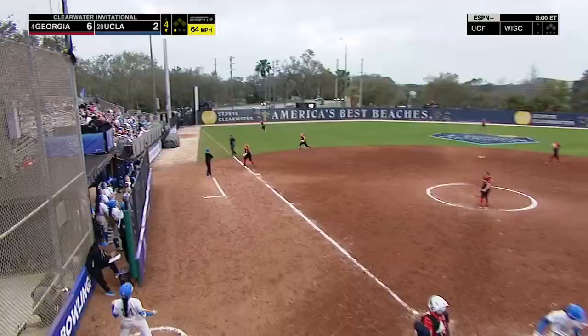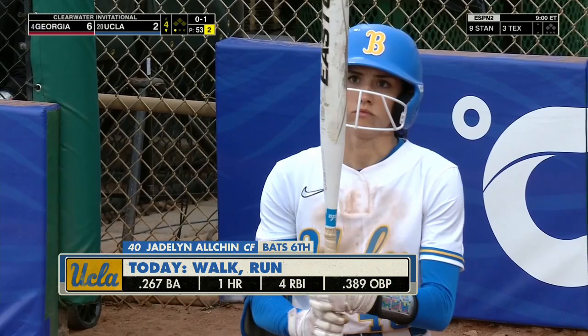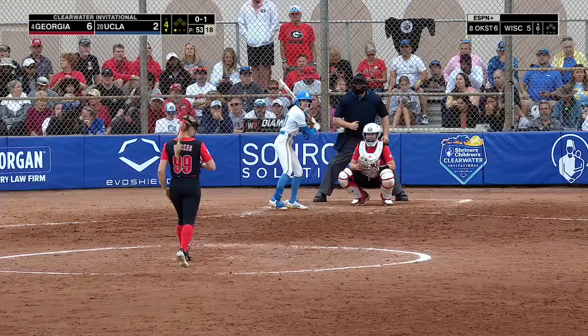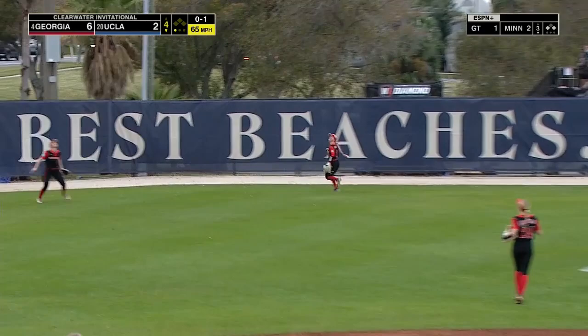Jaden Alchin jumping on the first pitch, sends it foul out of play. Alchin had a couple of hits, actually a couple of RBIs in the first game earlier today against Florida State. Got under it out to left center field, it will carry a ways, but shy of the track for Sydney Chambley.